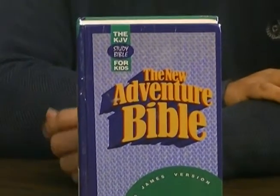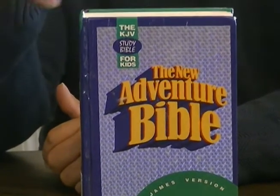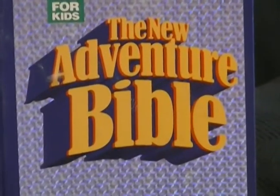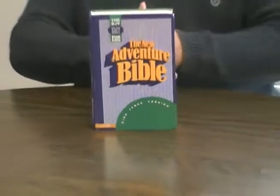I'm just going to tell you, if they didn't make it look so kiddish, which I think Zondervan did a really good job. This is put out by Zonderkidz, and I wouldn't be ashamed to carry this. I do think they make this in some imitation leathers and stuff like that.